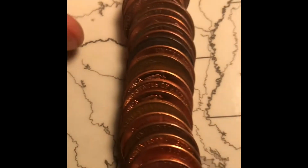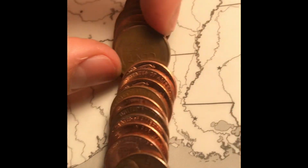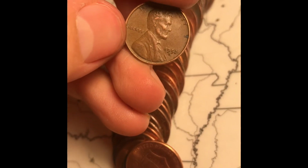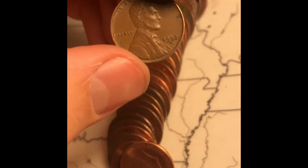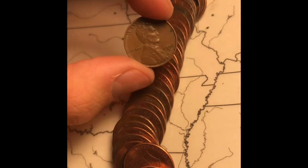Okay, everybody, roll 28. And as you can see, I don't know if you can see, right here, we have another wheat penny. Let's pull it out, and it's 52 S. Nice. I think that's our first S mint-mark wheat penny. It'll definitely go on the album. And I'm gonna keep going through these rolls, and I'll bring you on the next find.